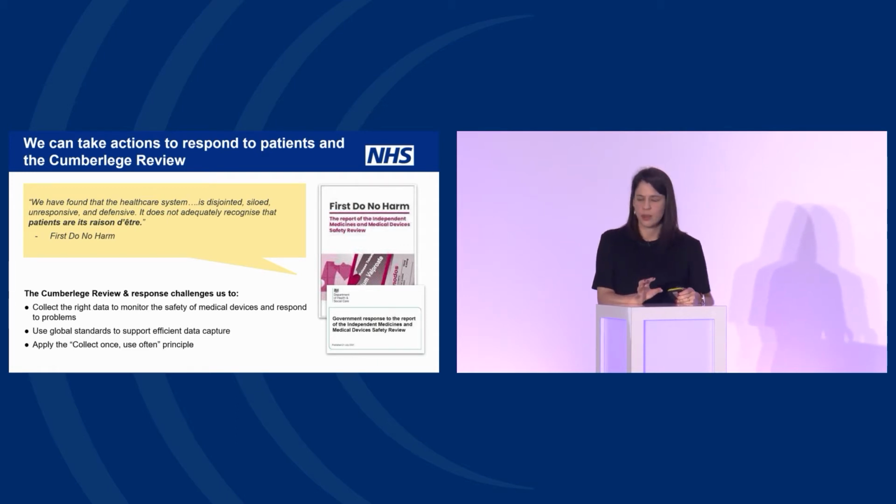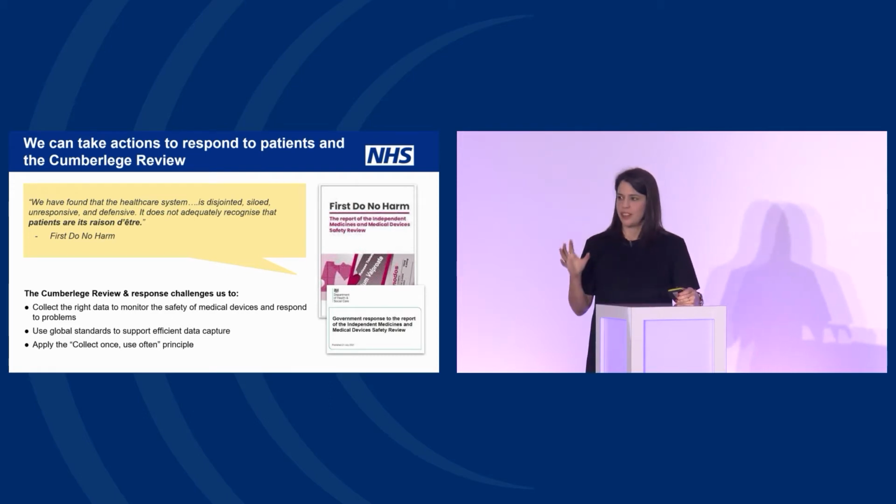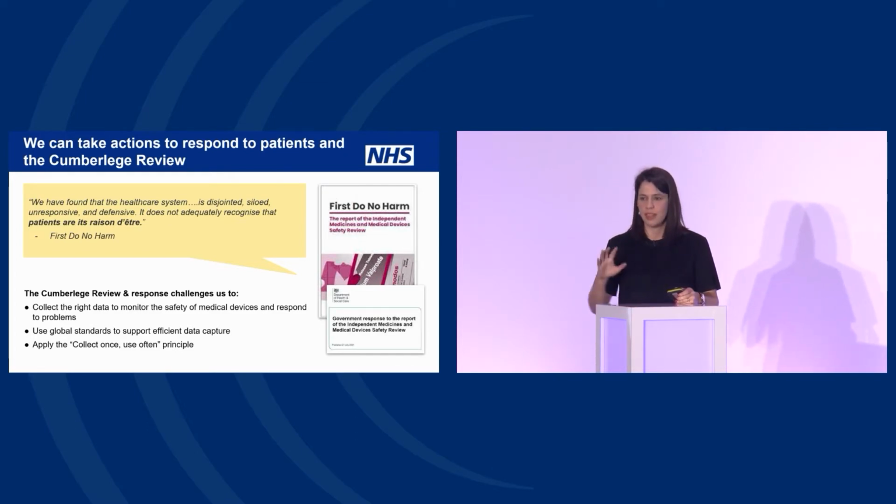Now, that's quite a sobering statement, I think, and I think clearly something that takes a long time to fix, takes collective and collaborative effort to rectify. But I imagine many of us in the audience are thinking, but patients are our raison d'etre. We want patients to be at the center. So there's small things that we can do to meet that bigger picture. And when we start small, it might sound kind of too incremental, but actually, there were really small steps that could have prevented that hip replacement error. And one of those things is around collecting the right data to monitor the safety of medical devices.